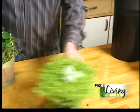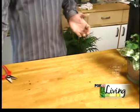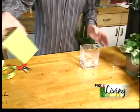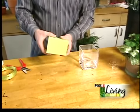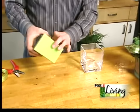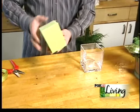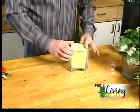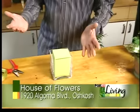But let's go with some fresh flowers, which is my favorite. We're just taking a basic glass cube, and we've taken some of our floral foam. This is part of the rainbow series, which is the colored floral foam. So it doesn't necessarily have to be covered with foliages, because the beauty is actually in the block of foam itself. So we've taken and just soaked this really well. We're going to just drop it into one of our glass cubes. Again, seeing that foam is part of the interesting part of it.